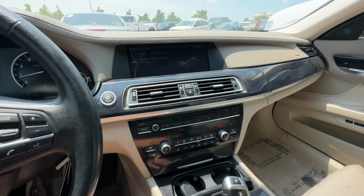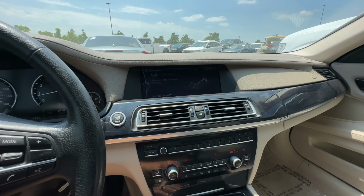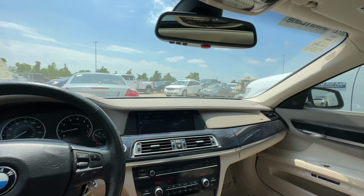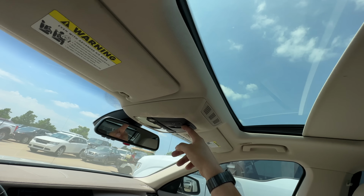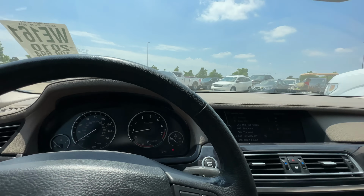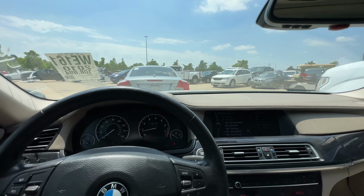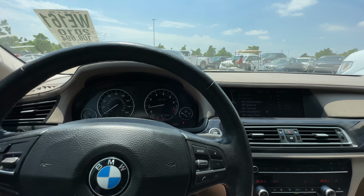Comfort mode. Sport mode. Very nice. So this is worth like $5,200 wholesale. Hell, I could do that. I'd consider doing 52 on this. Let's close that shade real quick. It smells like leather in here. It's hard to explain, but only old Mercedes and BMWs have this smell, man. You know it when you smell it.